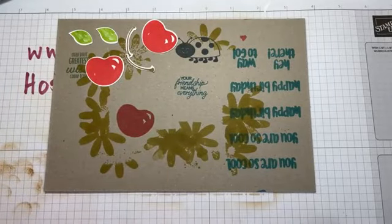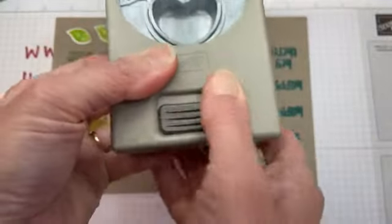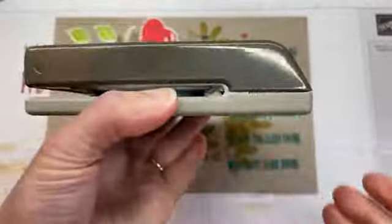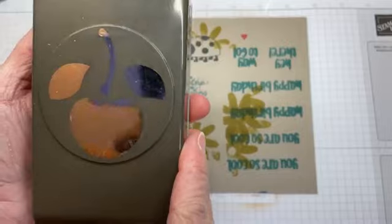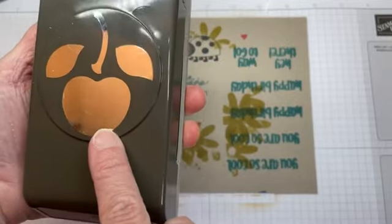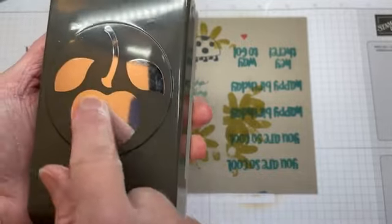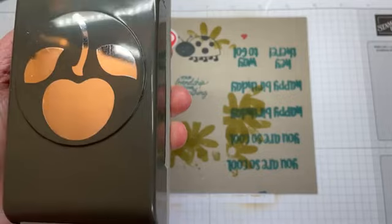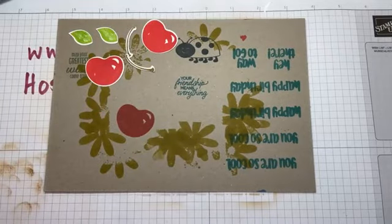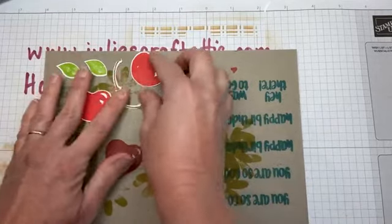Okay, so to put this punch together again, we just press it down, pull down the little button, and now it's all together again. So that is the Cherry Builder punch. Very, very nice punch. And actually, it works really well even without the stamp set. I've made cards with it where I just used red, green, and brown cardstock, and it looks fantastic. So you don't even need the stamp set if you don't want it for making cards that have cherries.